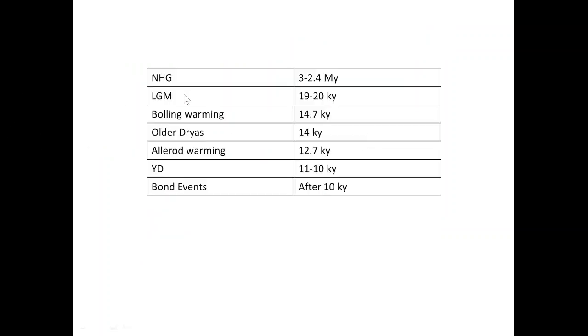Now look at this table. Northern Hemisphere glaciation, 3 to 2.4 million years ago. LGM, last glacial maximum, 90 to 20 kilo years ago. Bolling warming, 14.7 kilo years ago. Older Dryas, 14 kilo years ago. Allerod warming, 12.7 kilo years ago. Younger Dryas, 11 to 10 kilo years, and Bond events after 10 kilo years. So you should remember these few names along with their ages, even the duration of their occurrence, at what time in the geological past they have occurred. Understood? So this will help you.